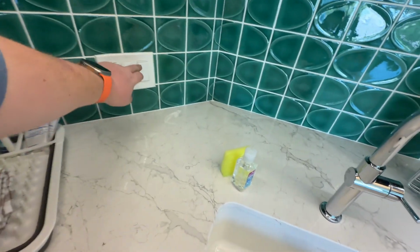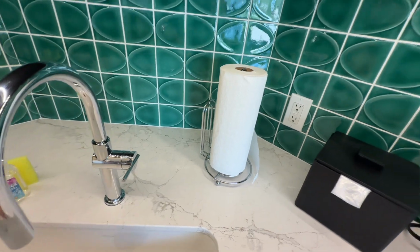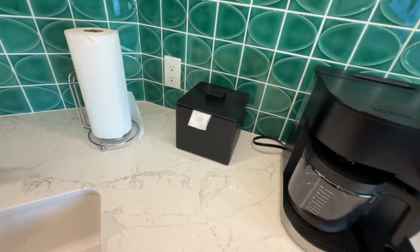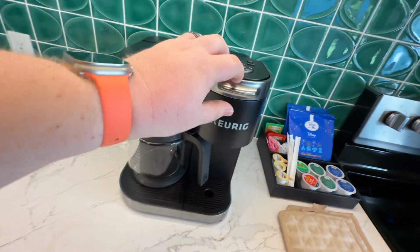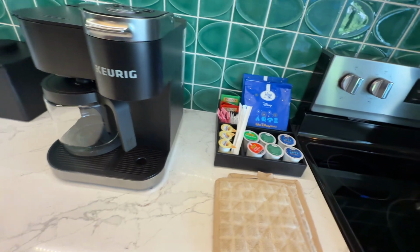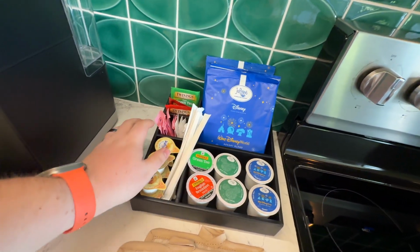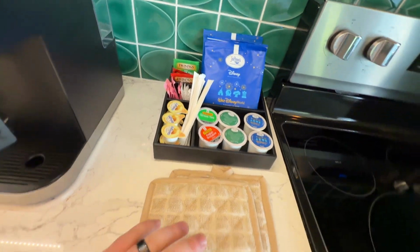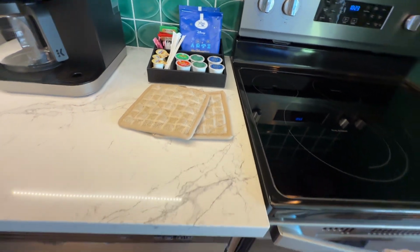Full-size sink here with a garbage disposal built in. Got paper towels, 2 more 120 volt outlets, an ice chest, and you do have a combination Keurig carafe and K-cup coffee maker to make your supplied coffees. You have teas, you have sugar and sugar substitutes, dairy creamer and stirrers. You have some hot pads here.